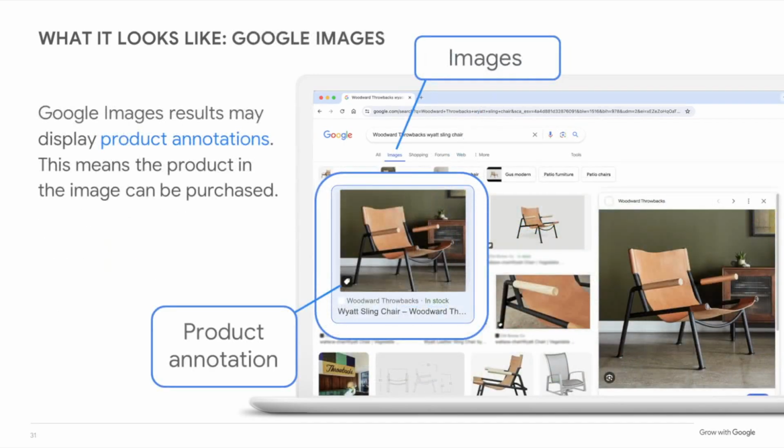You can also look at images. Now, if 2020 taught us anything, it's that we became very visual.